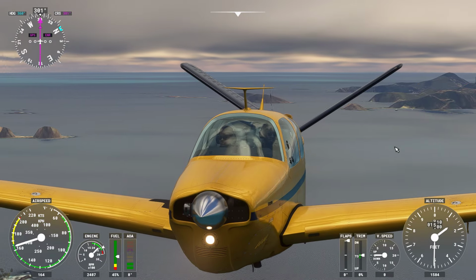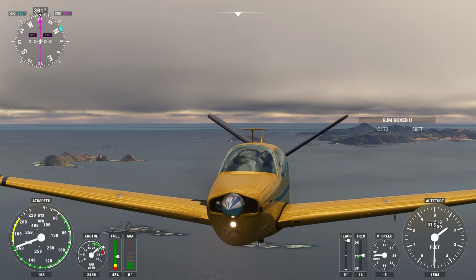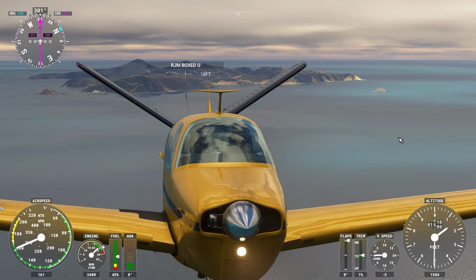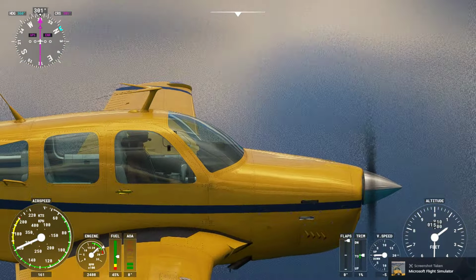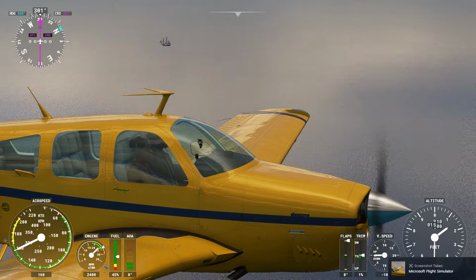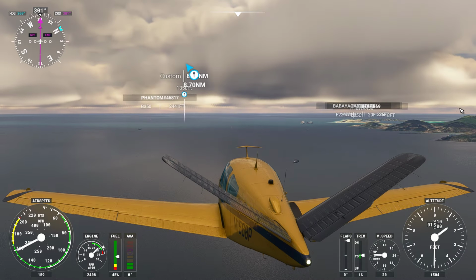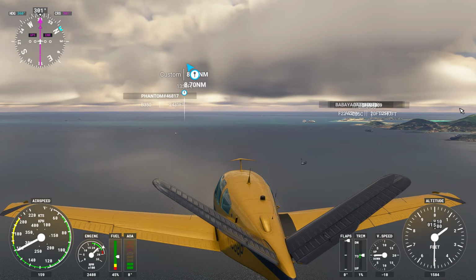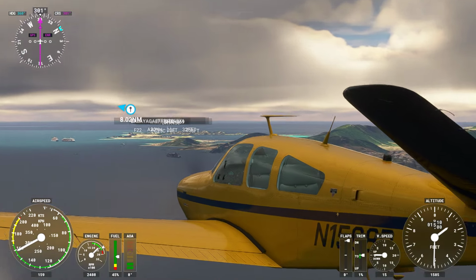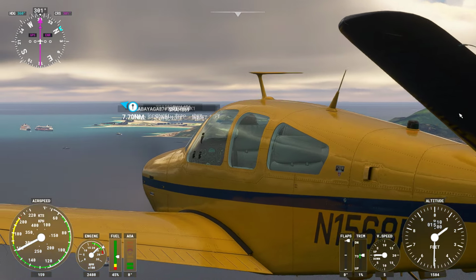Coast 4590, descend and maintain 5,000. 5,000, 4590. United 820, turn right heading 340. Right turn heading 340, United 820. United 820, reduce speed further to 200, then descend and maintain 3,000. Okay, slow to 200, then 3,000, United 820.